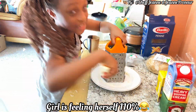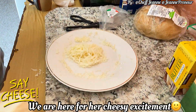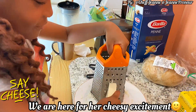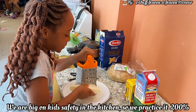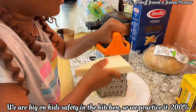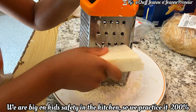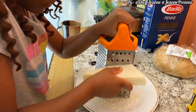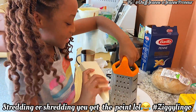Ziggy Zax is in the kitchen grating this cheese. So far, so good. Always need our supervision, don't forget that. And if you guys wonder why I'm always saying that, it's because someday you might get hurt. I'm shredding right now on Parmesan cheese.